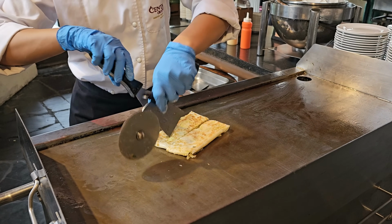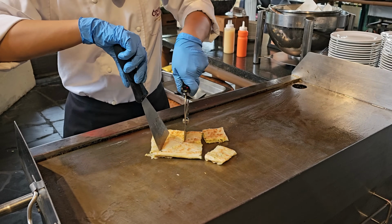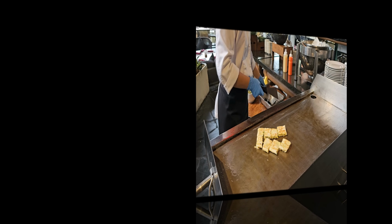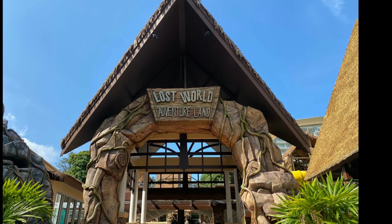Absolutely delicious. As you can see, the spread here is humongous. You can sit indoors or outdoors. Very nice. And we were able to fill up and have plenty of energy for the day. Following breakfast, we were moving on fast. We have a full day, a lot of stuff to get to. And the first stop was the Adventure Park.